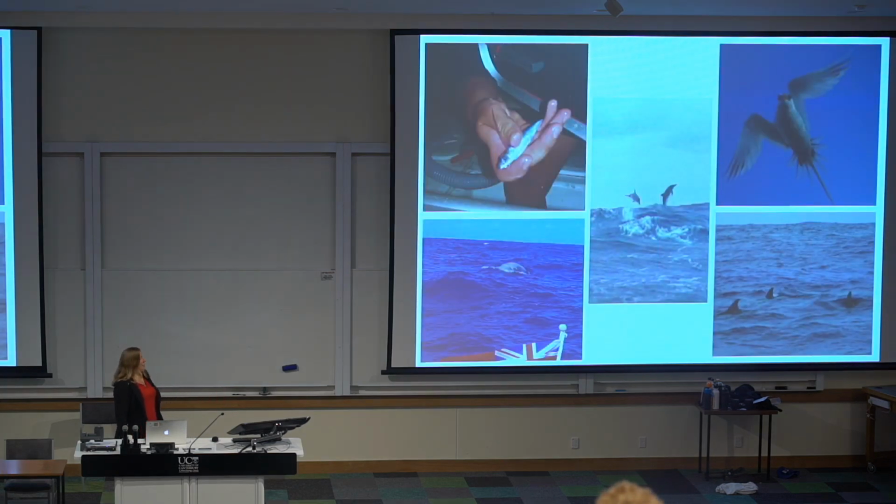Lots of really cool wildlife. Again, more flying fish that came on board. We never ate any of them, but there was enough on them, we could have made quite a good meal. Lots of whales, lots of dolphins. Some really neat dolphins that had some acrobatics for us.